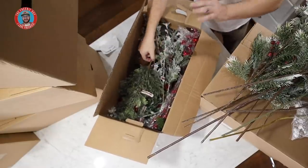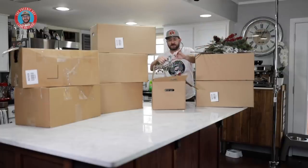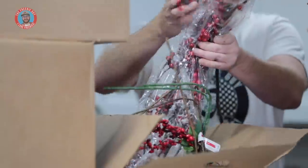So if you're crafty, these boxes are perfect, but this is why it's good to go and look ahead of time so you know what you're gonna be getting. Oh, this one's cool. Cranberry one? How much was this one? 10 bucks. I'm never gonna get all this glitter out of the house.